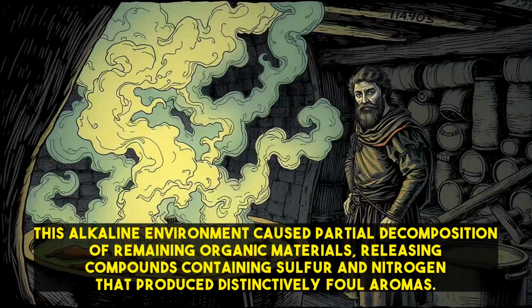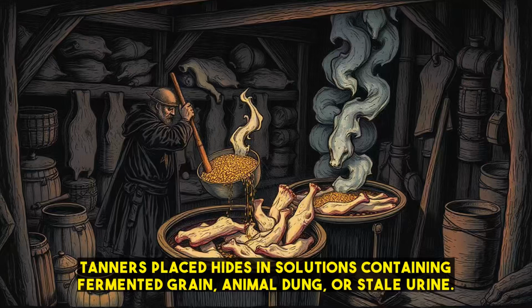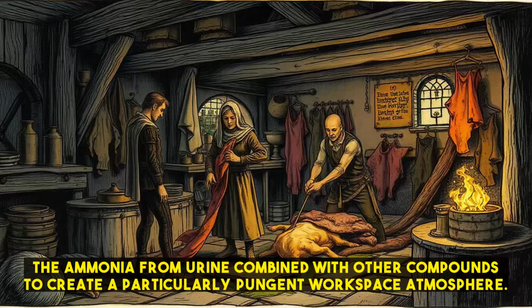This alkaline environment caused partial decomposition of remaining organic materials, releasing compounds containing sulfur and nitrogen that produced distinctively foul aromas. Removing the lime required another smelly step. Tanners placed hides in solutions containing fermented grain, animal dung, or stale urine. These acidic substances neutralized the alkaline lime while introducing beneficial bacteria that prepared protein fibers for the tanning process. The ammonia from urine combined with other compounds to create a particularly pungent workspace atmosphere.